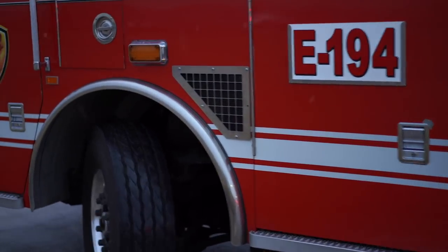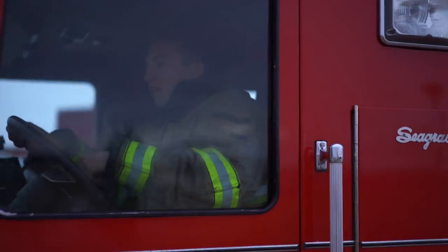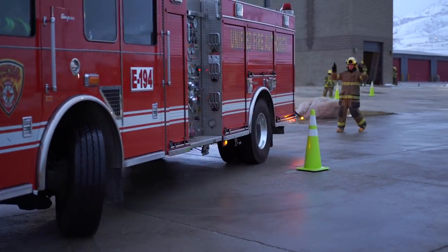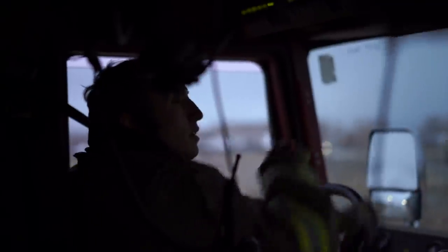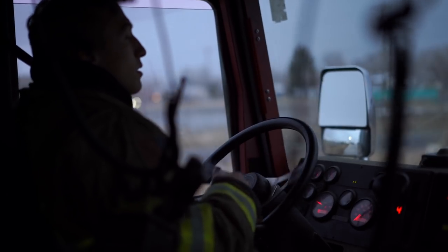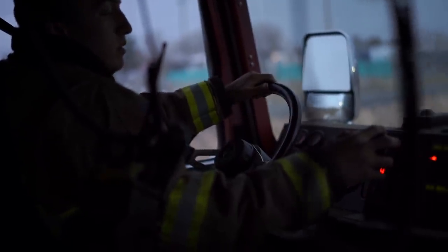When they get off probation after a year, they may be asked to drive the apparatus at some point, so they need to have those skills down. Also, when we send them out in June when our wildland season kicks off, they may be asked to drive a water tender or a Type 6 engine. So they've got to be pretty good at knowing how to run a pump and how to drive off-road. We can sometimes be short on drivers when we're strapped in the summer, so having them with that knowledge helps us as a department as well.